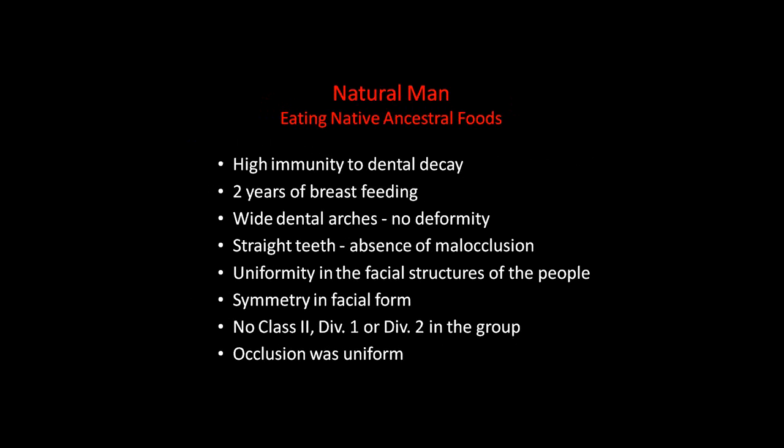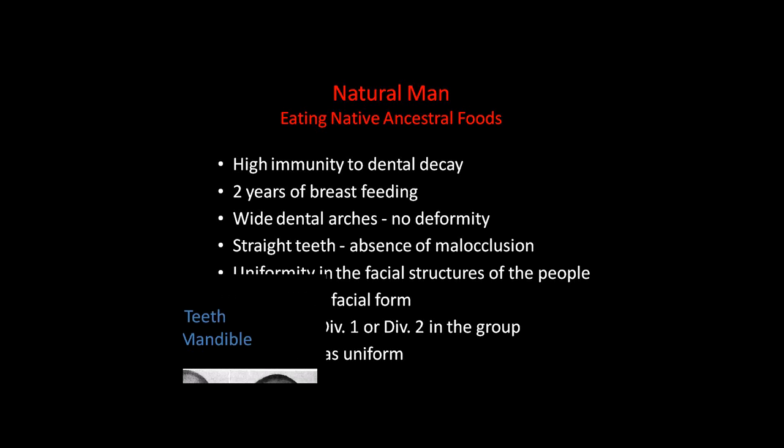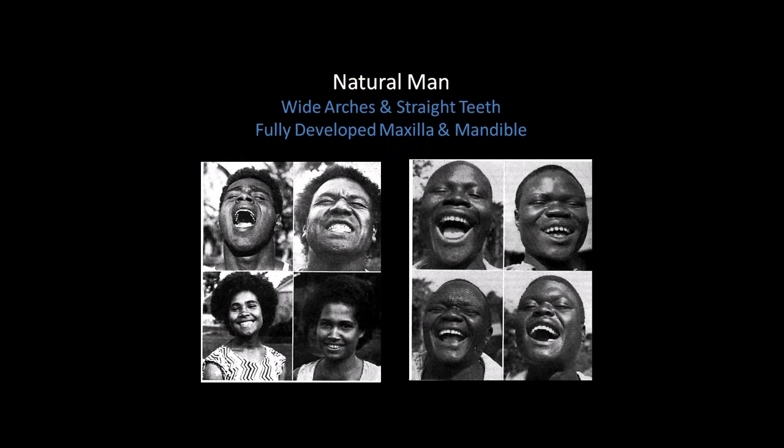What Weston Price realized was that natural man, if we call it that, had on average 2 years of breastfeeding. He noticed they had a high immunity to dental decay because of the mother's milk. They had wide dental arches and fairly straight teeth, so a big absence of malocclusion, as well as better facial structure and improved occlusion. If you look at some of the diagrams from this textbook, you can see some of the photographs that he had taken as he traveled around the world of these big, broad arches.